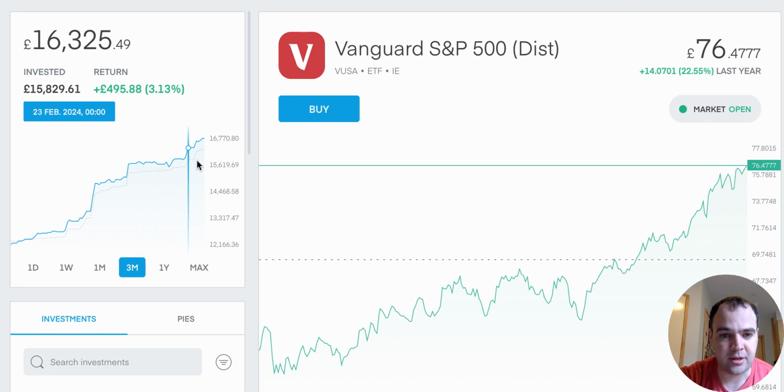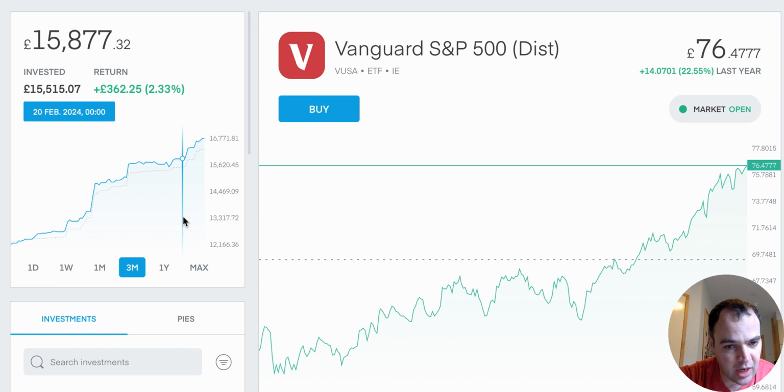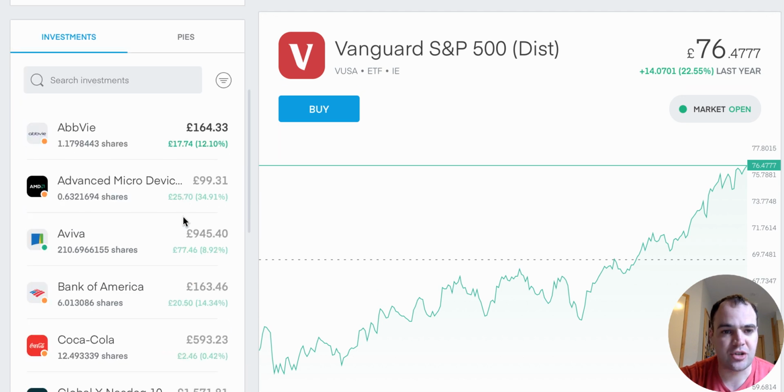So at the moment, my portfolio is now at £16,770 with a return of £500, which is perfect. As you can see there, I invested £6,259 so far, and I'm up £500, which is pretty decent. Let's go straight into my stocks.